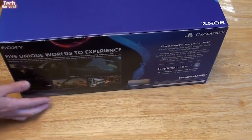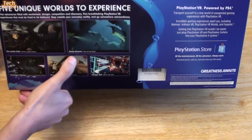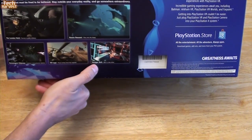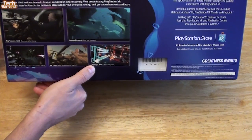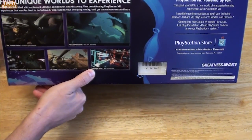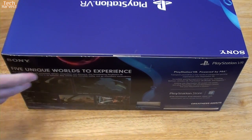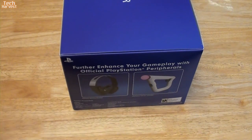On the back of the box, 5 unique worlds to explore. The London Heist, Ocean Descent, Scavenger's Odyssey, VR Luge, and Danger Ball. I assume those are all the things that you do get in here. And PlayStation VR is powered by PlayStation 4. At the time of filming this video, you can only get a regular PlayStation 4. You cannot get the PlayStation 4 Pro, which is coming out next month. So performance on this will be probably good, but not as good as when the PlayStation 4 Pro comes out.